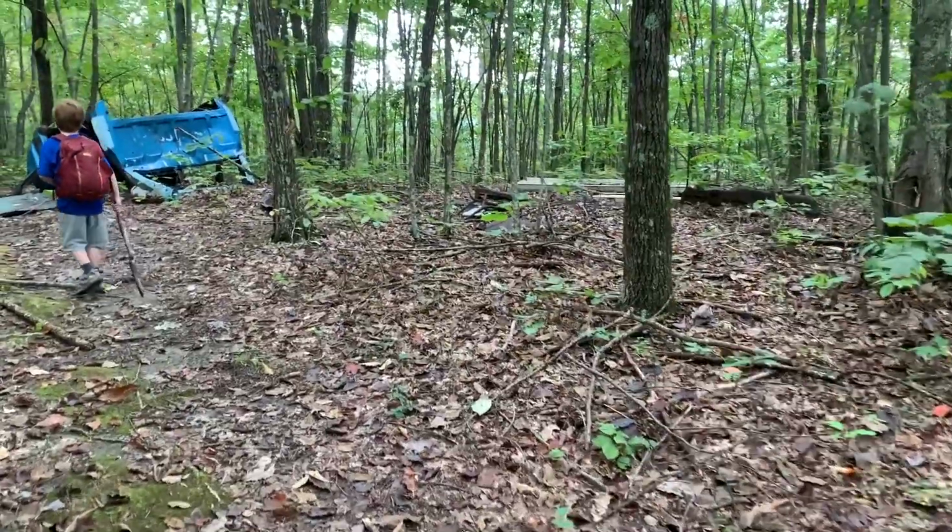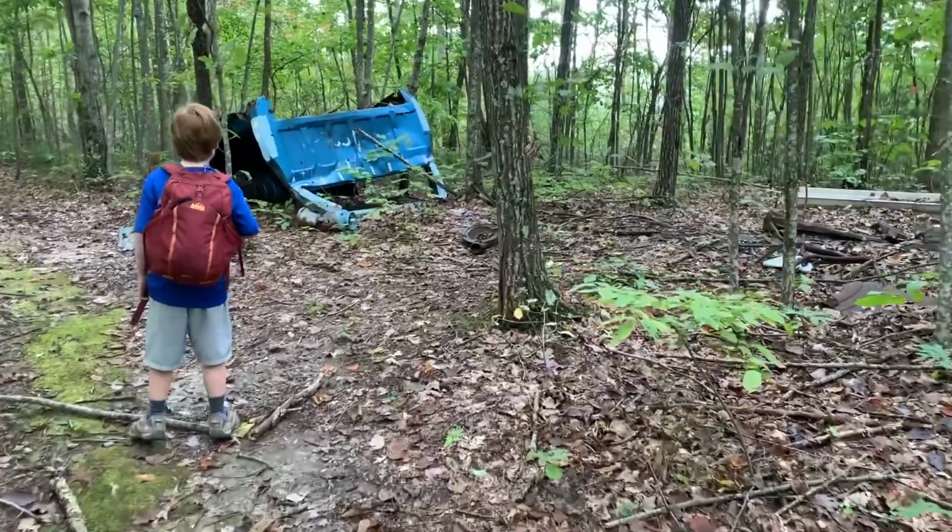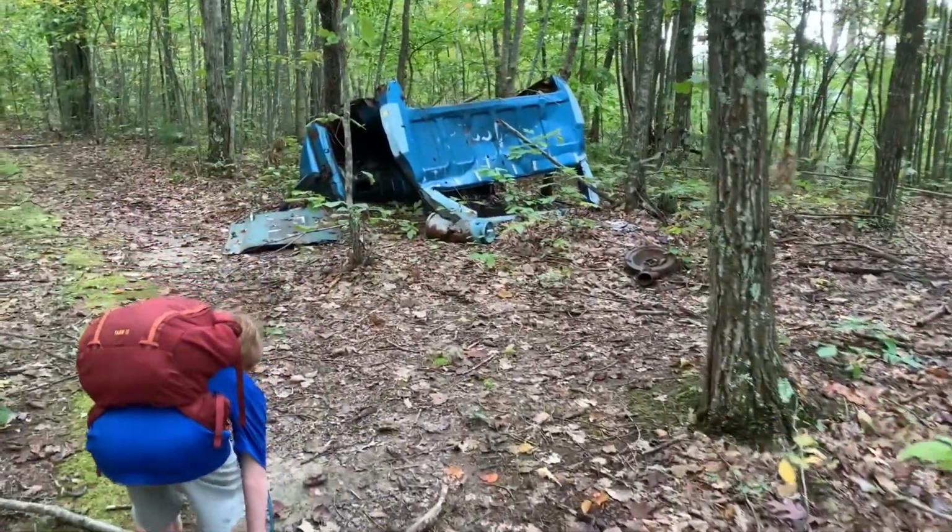Well, we continued on out the ridge here, just so we can come up here and see this. I'd seen plenty of pictures of it, so I just wanted to come up and see it, just so I could say I could.